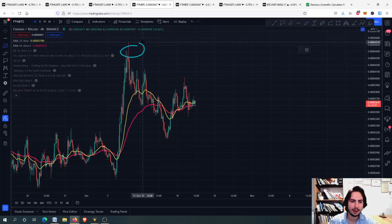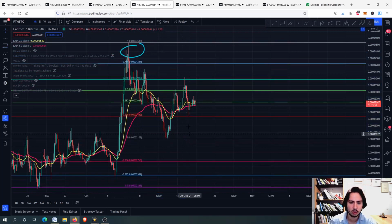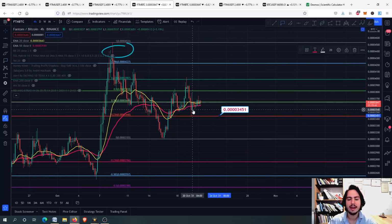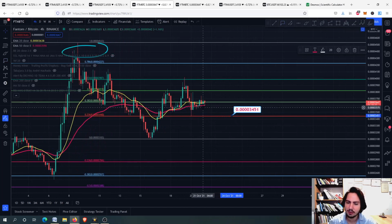The nice scenario right here is that we have the stochastic in an oversold. We found resistance in the 0.618, huge buying pressure in the 0.236. You can see the price label as well. And now we are riding the 50-day EMA, which is good.